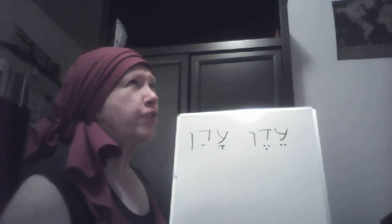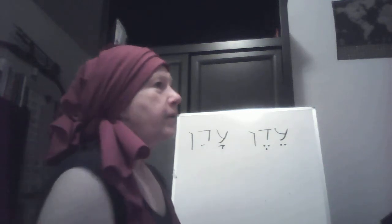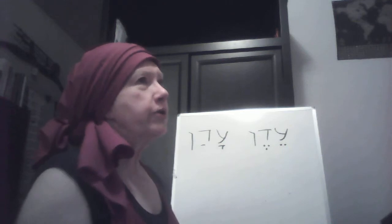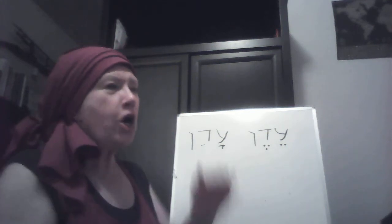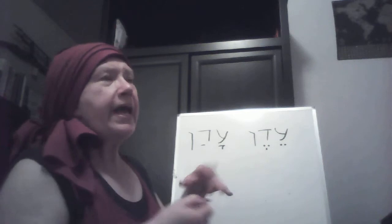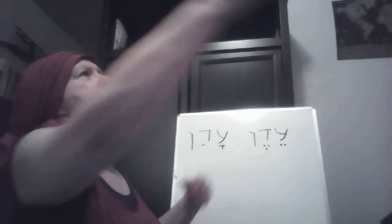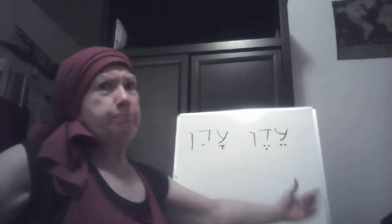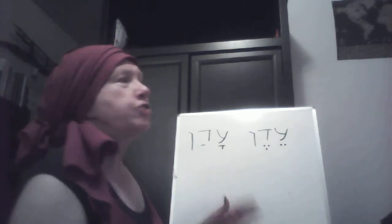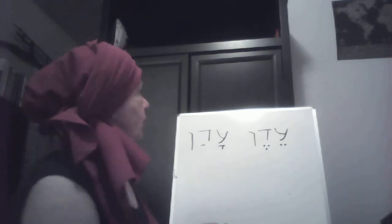And the example I tried to give last Saturday was like if you checked into the top floor of some really classy hotel and you go in and the carpet is really thick and they have the champagne set out and you have a view that goes on forever and the bed looks like it's bigger than king size, it's huge. That's experiencing adon. You're adoning in that room.